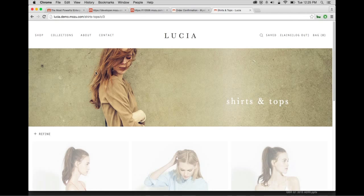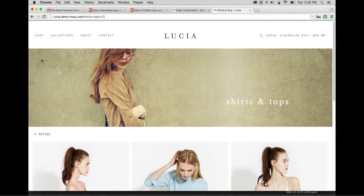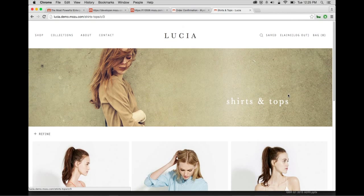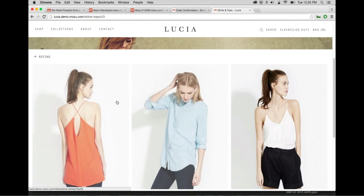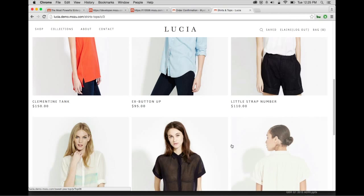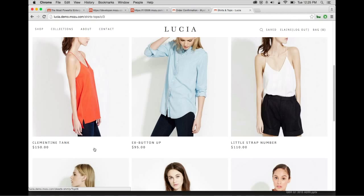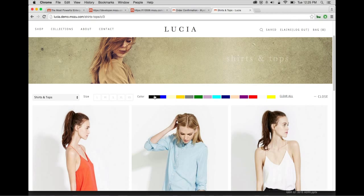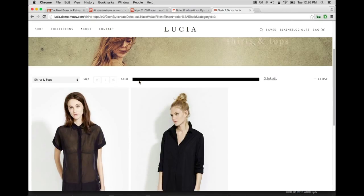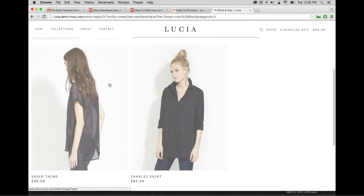Coming into shirts and tops, you can see some custom design work here. As we scroll down, there's a little bit of parallax, the text fades, and you can hover over the different shirts and blouses to see different views. There's also a little bit of custom faceting here, mainly the fact that when you hover over the colors, it expands to fill the whole bar. So I want to only view black blouses. So there, and we filter it down.